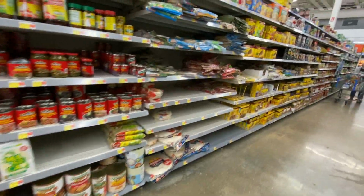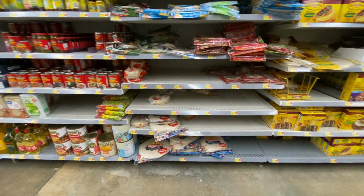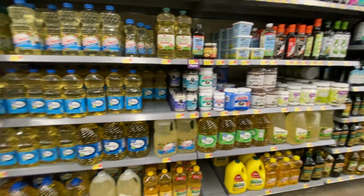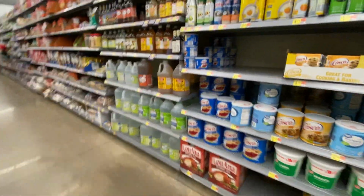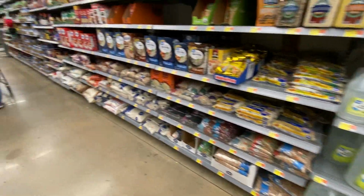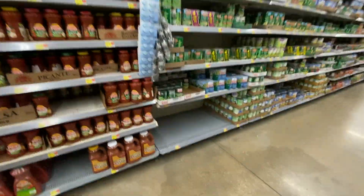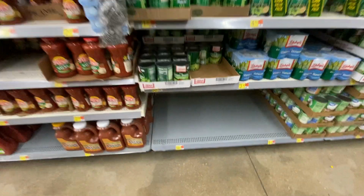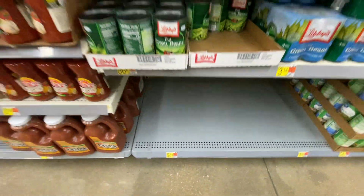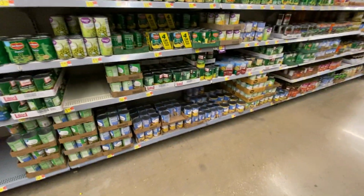So here are the tortilla shells, and as you can see, they're extremely empty. I think those are one of the sections that is outsourced to a different company that comes in and stocks them, so that guy has not been here that week. Vinegar looks great. Rice is looking a little low. And that is the cheap green beans, which is completely empty. There is name brand green beans, of course, but the cheap ones are empty. There's still some corn though.